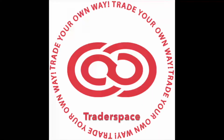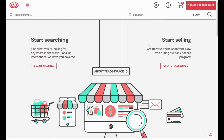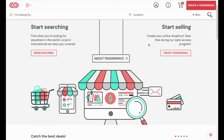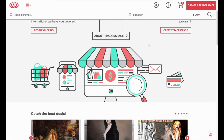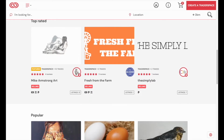Traderspace is an Australian-based e-commerce platform that has the goal of helping artists from around the world succeed in their art. However, they don't just allow you to sell artwork, they allow you to sell pretty much anything, including some services, which is actually kind of cool. So they have a free account that you can use that allows you to have one storefront with 15 listings, and then there's also a Trader Plus account, which allows you to have unlimited storefronts, unlimited listings, and access to promotions and advertising.